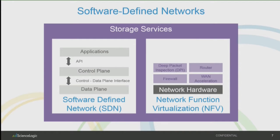And network is a little bit different. The reason is that the term SDN was really defined prior to the SD-everything-else definitions. So I'm actually going to start with the other one, which is network function virtualization, which correlates more closely to the previous ones I defined, right? So really, NFV is just a separation of the network functionality, the network services, from the hardware.